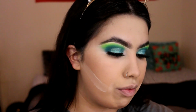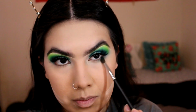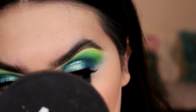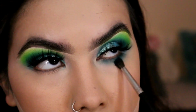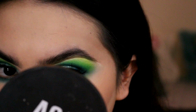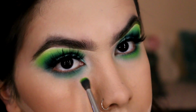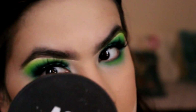And I'm gonna go ahead and do my lower lash line now. The first shade that I'm gonna grab is gonna be that nude shade, and I'm just gonna run it really close to my lower lash line. And then taking some of Ecstasy, I'm just gonna take it a little bit underneath of Nuke. I love those shades combined together.